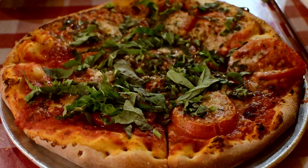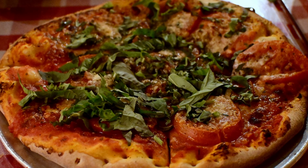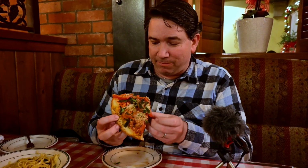I'm ready for my delight. After tasting that bread we first got, I'm expecting the dough on this pizza to be excellent. So I think this is the Calabrese pizza. Basically your margherita pizza at any other restaurant. It's kind of the same idea. It's got the tomatoes, the basil, the mozzarella, and the sauce. So let's see how good it is. I'm really anticipating a great pizza because the bread was just so good when we came in.